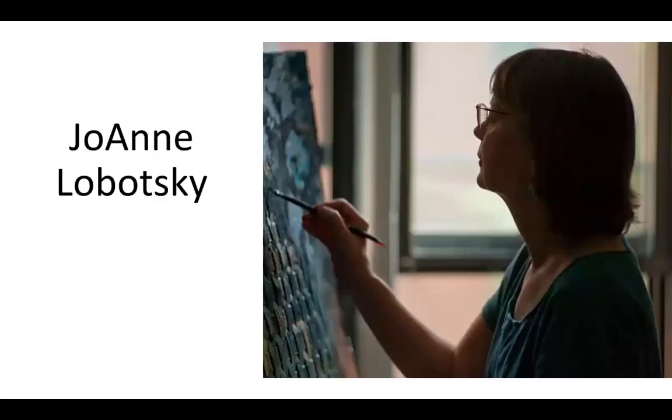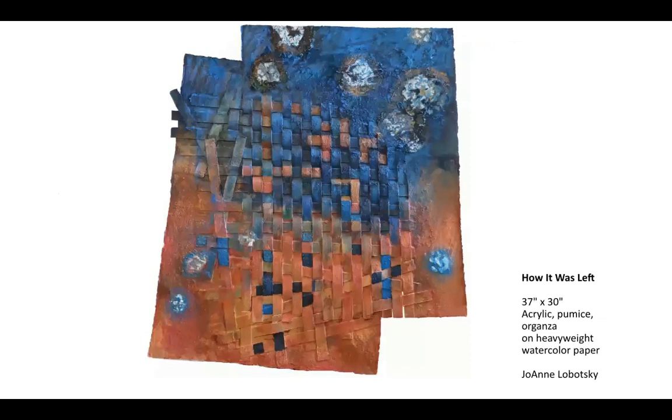JoAnne Lobotsky, Bronx, New York. How it was left. This woven piece starts to become disorganized at the left and bottom sides, with some color from each area invading the other color. Meanwhile, a random element, the organza flowers, rains down over everything. My considerations were mostly formal in this piece, with randomness versus intentionality, chaos versus order, and logic versus illogic as the main focuses.